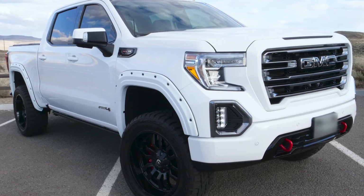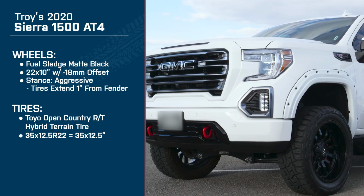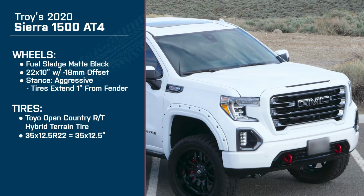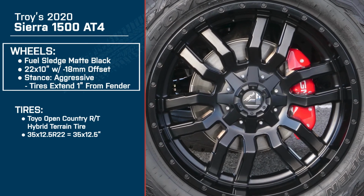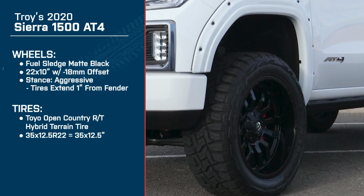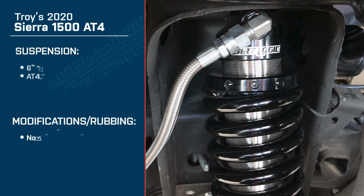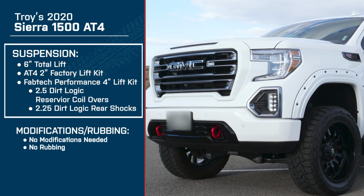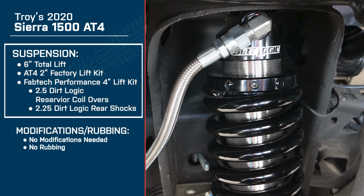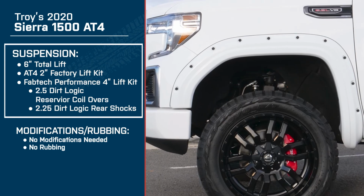Thank you, Troy, for being here with me today and talking about your truck. Just to go over the stats one last time for everybody, this is again a 2020 GMC Sierra 1500 AT4, and Troy is running 22 by 10 inch Fuel Sledge wheels with a -18 offset, Toyo Open Country RT 35 by 12.5 inch tires, and a FabTech 4-inch performance suspension lift kit with the stock AT4 2-inch spacer, with those Dirt Logic 2.5 reservoir coilovers in the front and Dirt Logic 2.25 shocks in the rear for overall 6 inches of lift.